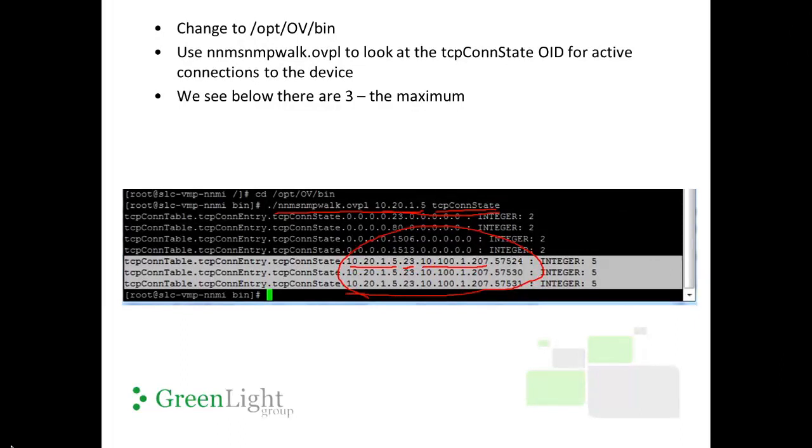So if we can find out where that's at, we can go. If it's a server or a program that's leaving these sessions open for some reason, we can go fix that. Or if that's a person who's not closing their sessions correctly, or they're doing some crazy things on a router, we can go talk to them.